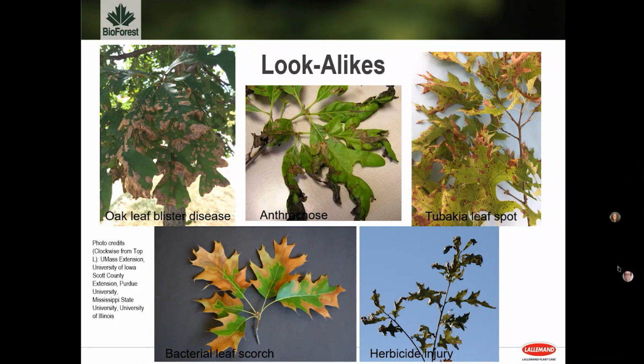There are a number of other diseases that could be mistaken for oak wilt, so it's important to know what to look for when reporting a suspected infection. On the top left there is oak leaf blister disease. It's a very common fungal disease affecting the leaves of oak. It was very prevalent this past summer. With oak leaf blister, the leaves have these raised blisters that start out green and then darken to brown and then black. And anthracnose in the top middle is also very common, affects many other species of trees, not just oak. But the leaves get these brown or black splotches and often become disfigured and misshapen. With this and oak leaf blister, the symptoms start at the bottom of the tree, not the top like they do with oak wilt.